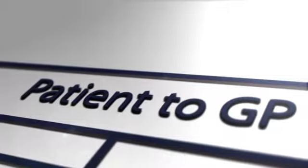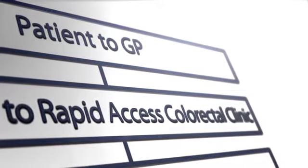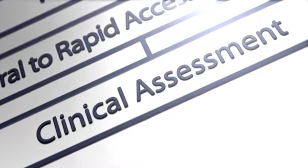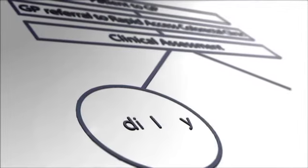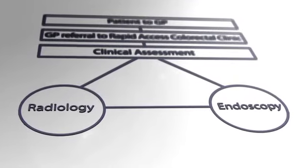treatment for your condition. Following your referral from your GP, your visit to the Rapid Access Clinic and your clinical assessment, a series of tests will have been decided upon to diagnose your condition. You will then visit either the radiology or endoscopy department, or in some cases both. For the purpose of this DVD, the first section we shall concentrate on is endoscopy.